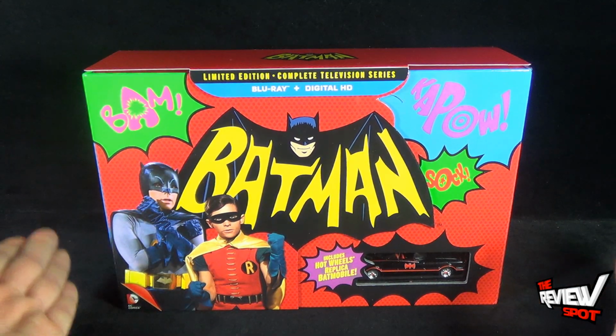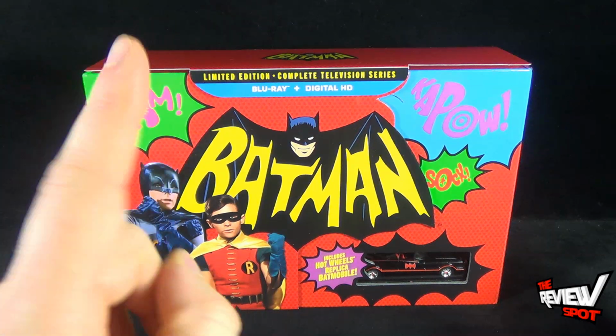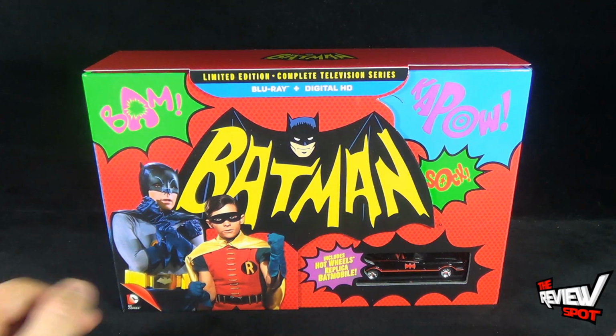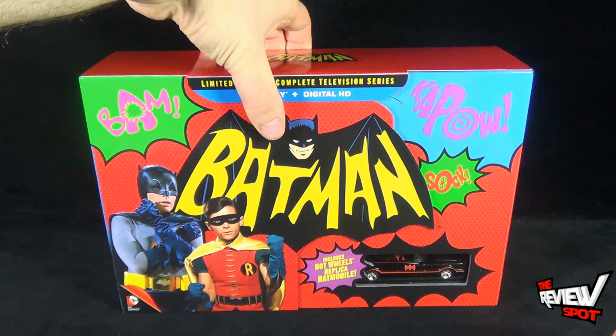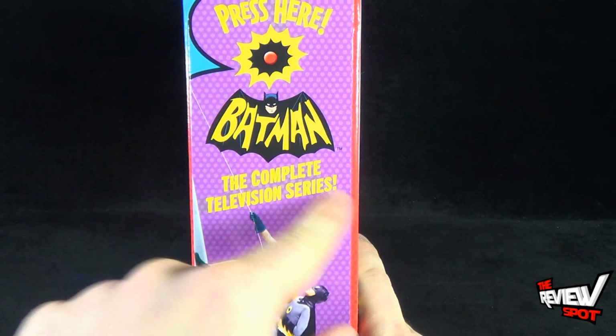The set itself is really impressive. Everything about this I really like, except for kind of one thing, and I'll talk about that in a second. The front of the cover features Adam West and Burt Ward, as Batman and Robin, with the old Batman logo from the series, Bam, Kapow, and Sock on the front there. We spin around the box, and there is the complete television series.